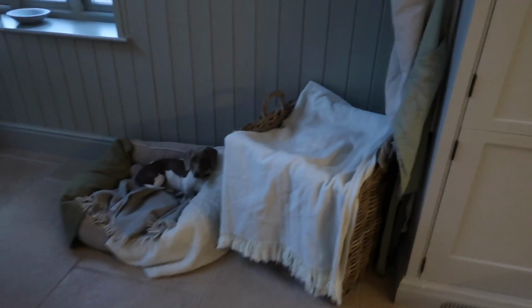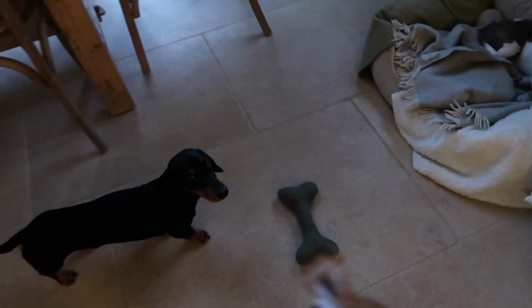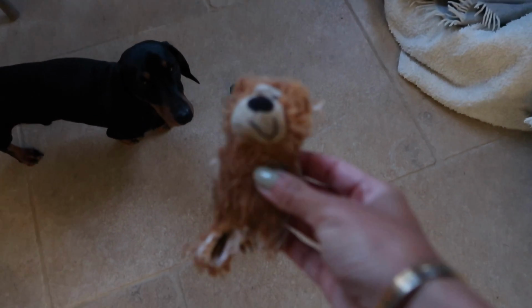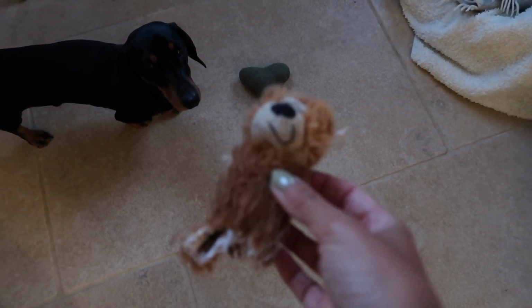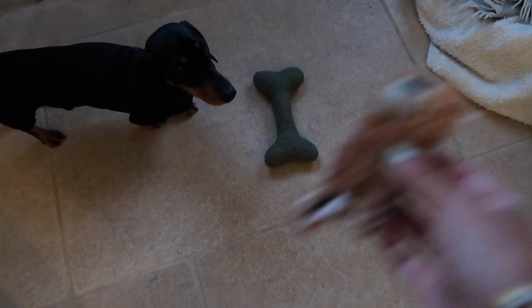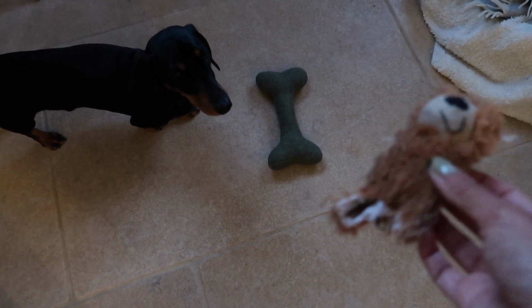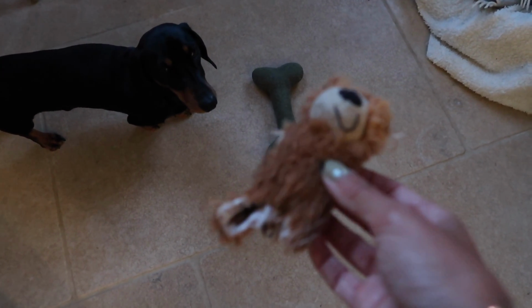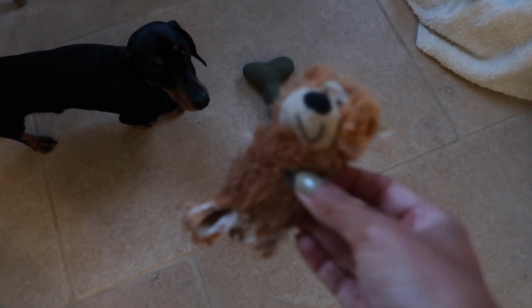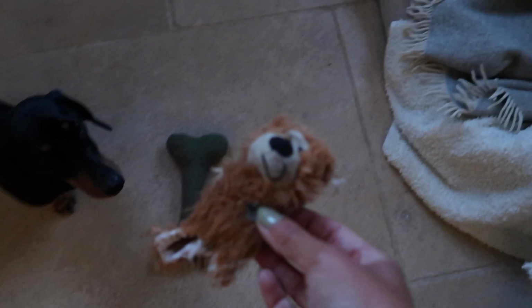This is what they do. Barkley always takes himself to bed. Porty takes a little more time and he has to go to bed with his teddy. This is a teddy that his grandma got him. Look at how he looks at it. He loves this teddy so much. And this is what he usually cries for if it's in the basket. So he likes to go to bed with his teddy.